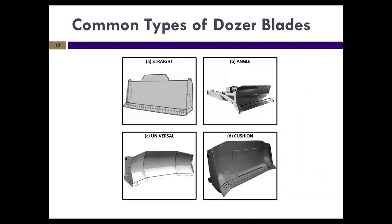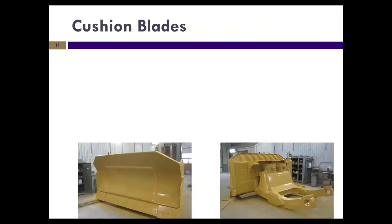Here are our examples. You can see a straight blade is just straight. An angled blade angles more up at the top, a little bit angled at the sides. A universal blade is designed to both cut and carry. And a cushion blade, which again is used for pushing.